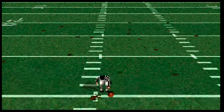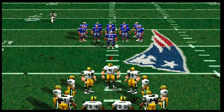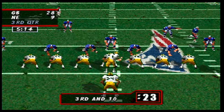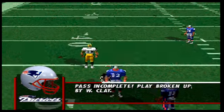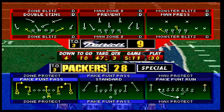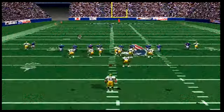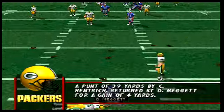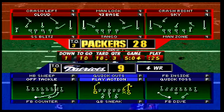Incomplete. That brings up 3rd and 10 at the 47. Incomplete. So it'll be 4th and 10 at the 47. So it's 1st and 10 at the 18.